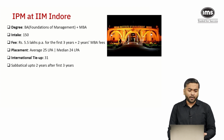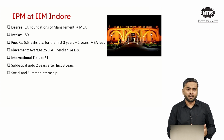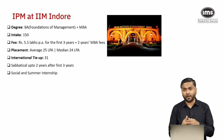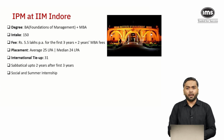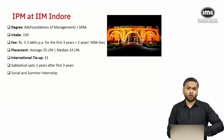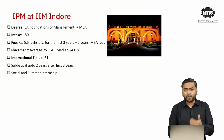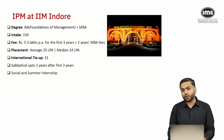IIM Indore also provides you a social and a summer internship. The social internship is after you complete the first 2 years, and the summer internship is after you complete the 4th year. In the social internship, students get an opportunity to work with the CSR unit of the Reliance group, Tata, Vedanta group, or some NGOs. So there are various groups where students get a chance to work and have some hands-on experience. In the summer internship, students generally are placed in one of the top corporates, MNCs, where if a student has opted for a finance or marketing specialization, they can do a summer internship of 2 months in that field in the company in which they are placed. So before completing an MBA, you can have hands-on experience of the corporate world as well.